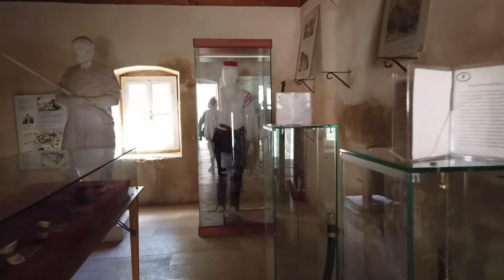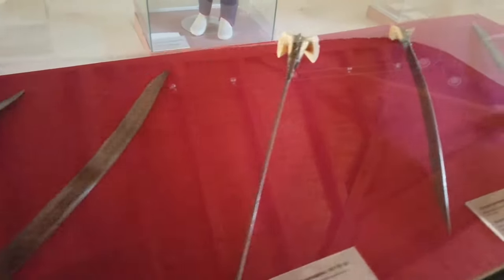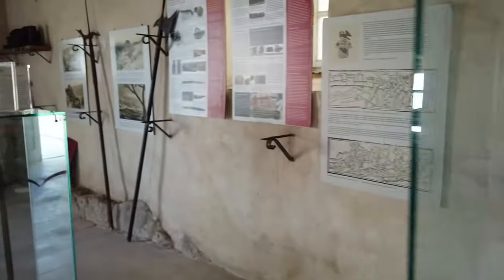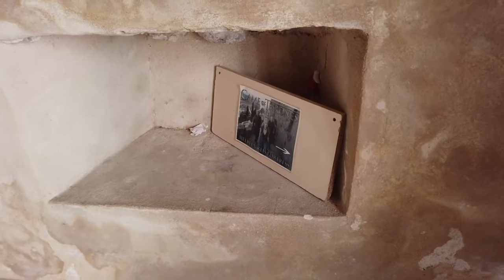So there's a small armory room here displaying different bits and pieces from over the time, from the war against the Ottomans, Phoenicians, plenty of swords, some traditional uniform. Picture of Game of Thrones.